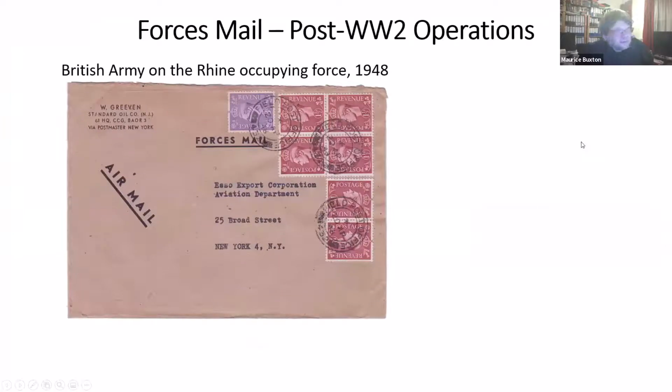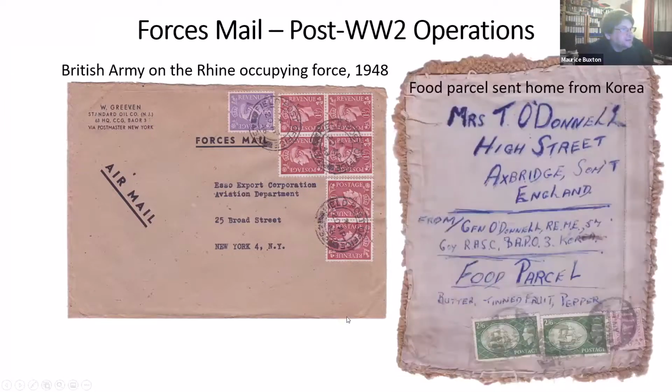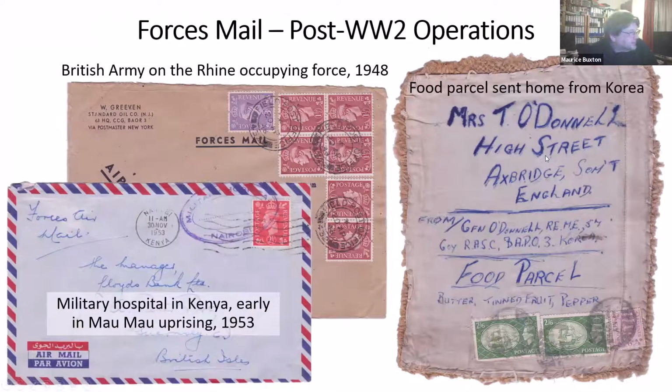Post-World War II operations, forces, plenty of things going on there. So you've got mail from the army on the Rhine. You get mail from the Korean War at the end of the reign. That actually shows you how much rationing was still going on in the UK, because that's a food parcel sent home from the forces to the UK, which you would think is the wrong way around, but wasn't. And you also get things which don't look quite so good in historical retrospective. So you get the Imperial forces in places like Kenya for the Mau Mau uprising.